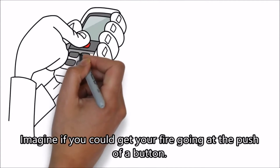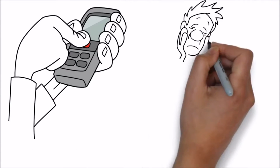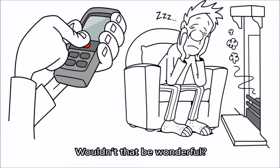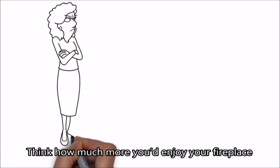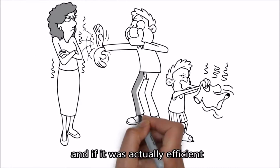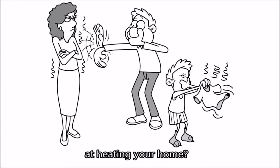Imagine if you could get your fire going at the push of a button. And if you didn't have to stay up late waiting for the fire to die. Wouldn't that be wonderful? Think how much more you'd enjoy your fireplace if it didn't make everything smell of smoke, and if it was actually efficient at heating your home.